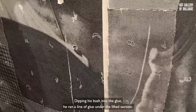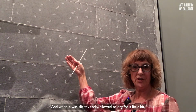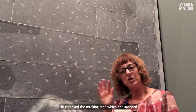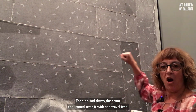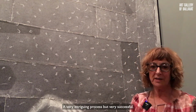Dipping his brush into the glue, he ran a line of glue under the lifted section, and when it was slightly tacky, allowed to dry for a little bit, he removed the masking tape, which had stopped any glue getting on the underneath section. Then he laid down the seam and ironed over it with the travel iron. A very intriguing process, but very successful.